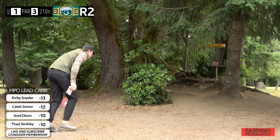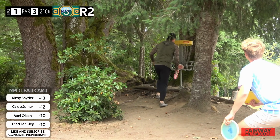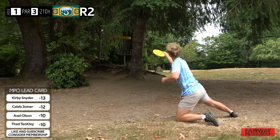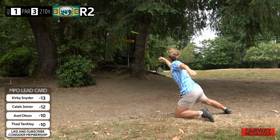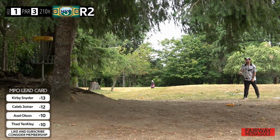Great shot. Yeah, great putt from Thad. He's putting with PA3s, so you'll be seeing that from him all day. It looks like he's a little right of the bush, but has to contend with that tree right in the middle. Oh, no, yeah. A little too high on that.